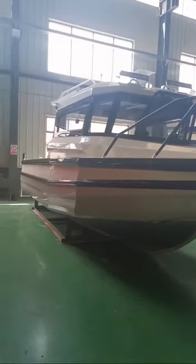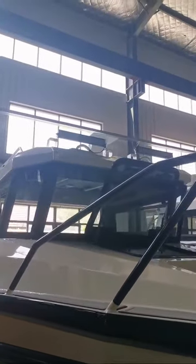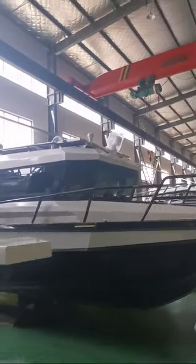This is the 7.5 meters easy craft boat. This one is also without a walkaround. But clients make different options for the accessories. For the searchlight, we can see the LED searchlight, and this other one, which is controlled by the key.